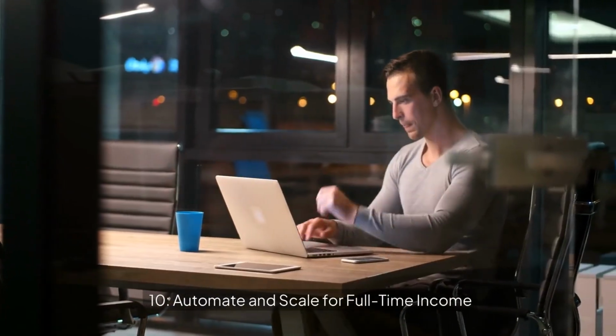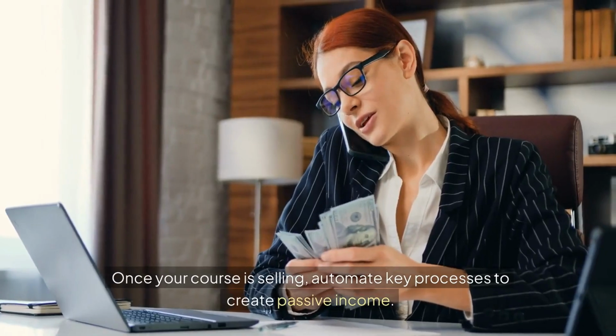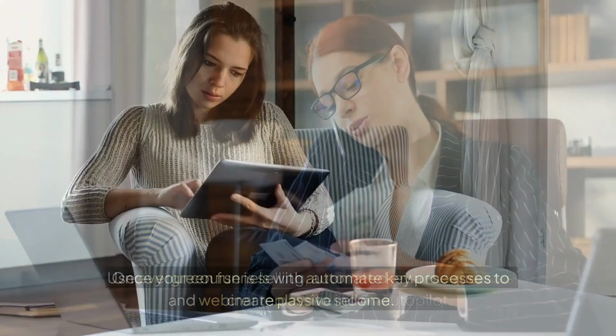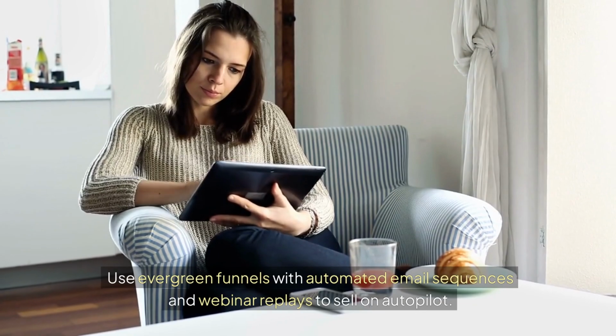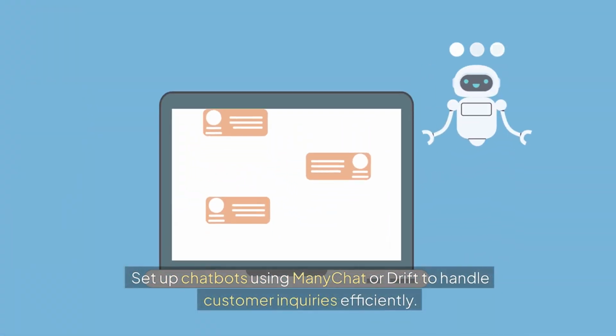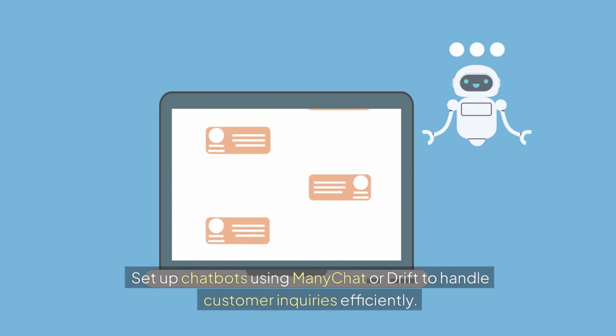10. Automate and scale for full-time income. Once your course is selling, automate key processes to create passive income. Use evergreen funnels with automated email sequences and webinar replays to sell on autopilot. Set up chatbots using ManyChat or Drift to handle customer inquiries efficiently.